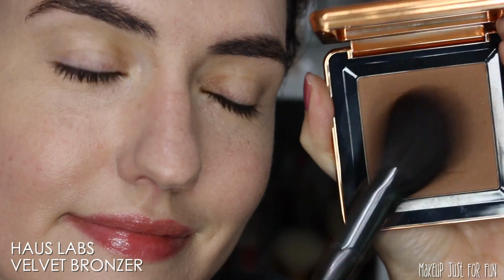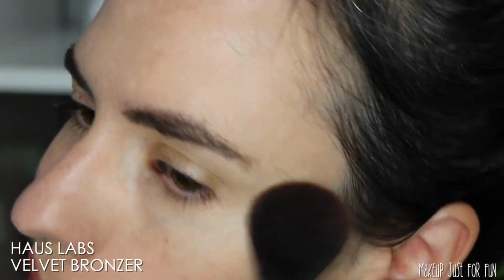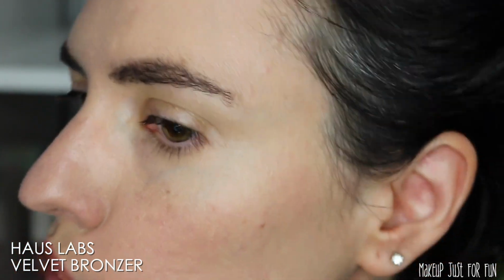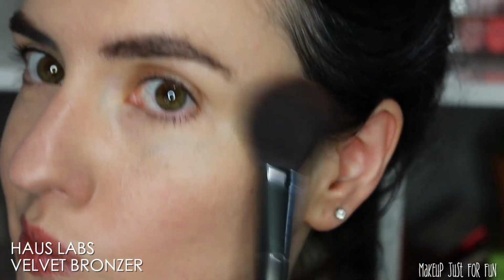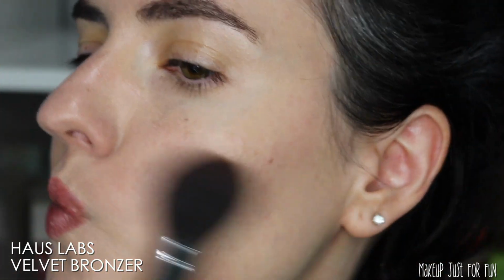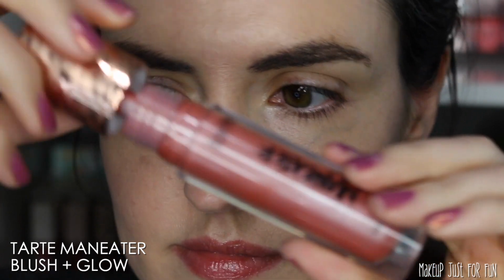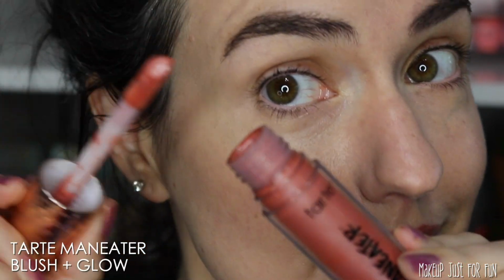I do love this rediscovered in my collection Haus Labs Velvet Bronzer. I've been using it pretty much any day that I wear bronzer. I've been using this one, and I just do the little tiniest, lightest amount. It can be built up for some more pigmentation, more warmth, more of a sculpted type of look, but I'm just doing a little teeny tiny bit. Like I said, I'm keeping the makeup pretty light.